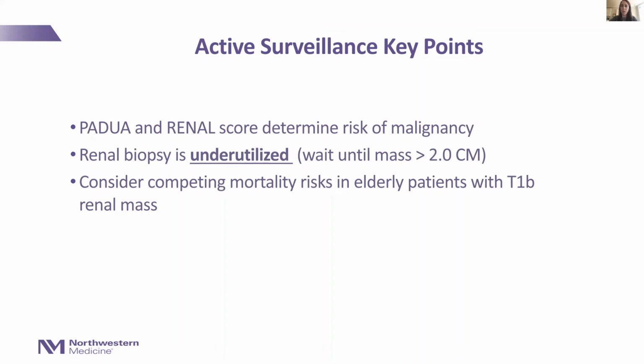Okay. Someone mentioned that in their radiology department, contrast-enhanced ultrasound is frequently used for cystic renal masses. Is that the same at your institution? And what do you think about this imaging modality?